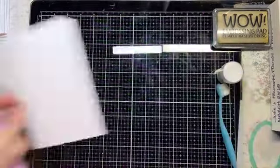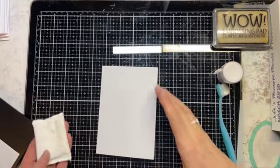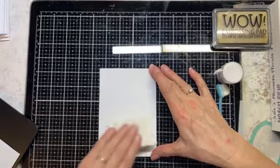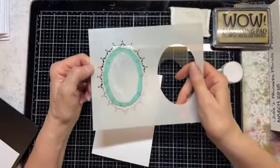And I'm going to work directly onto the front of the card. So when I'm scoring, I should be a little bit careful about touching the front of the card because I'm going to do some embossing. So I am going to wipe with my anti-static bag before I start. And I'm just going to bring in my oval stencil.